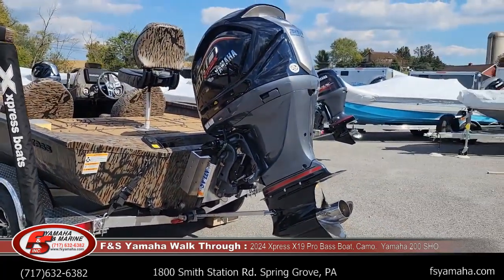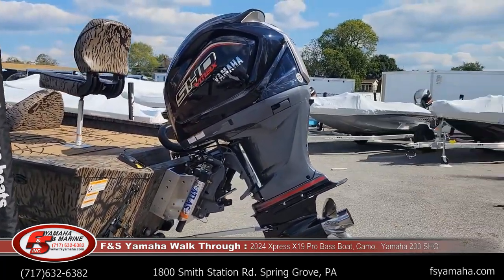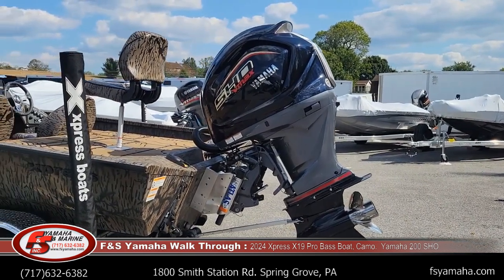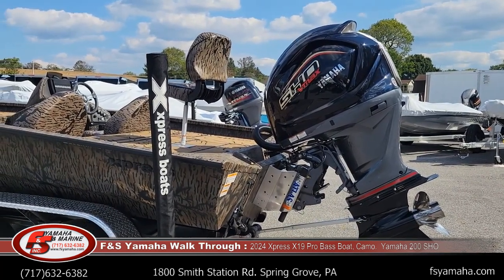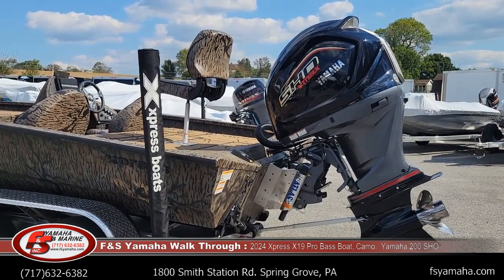Yamaha 200 SHO VMAX, that's the max horsepower for this boat. You'll roughly run mid-60s, sometimes a little faster depending on the day and how it's loaded. Usually the X19s are sold with either 200s, which is the most popular, or 175s. You'll see most of the boats that we stock are with 200s.